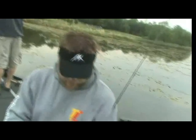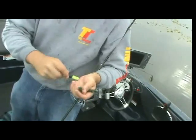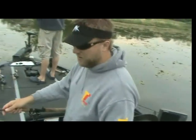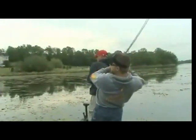I like to take these dye markers and put a little chartreuse on that tail, because I think that imitates the little green and chartreuse flecks you get on the bluegills in the water. It kind of lights up and glows a little bit. If you're fishing a weightless bait like this, you'll see your line move. Like that.